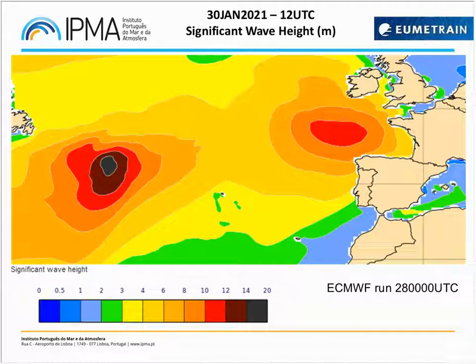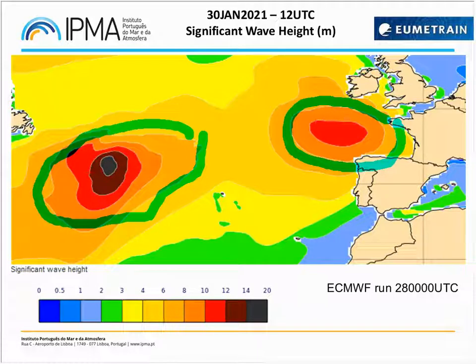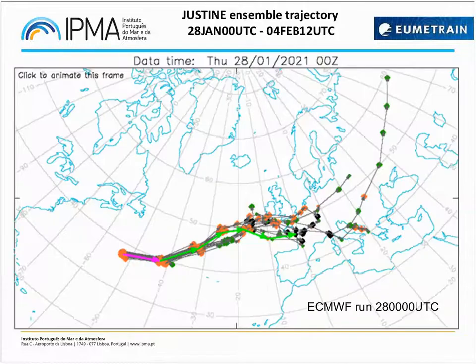And this will have, of course, some impacts over the ocean, and we have the significant wave height for the 30th January. So this will be from Justine, and we have another one, areas of significant wave height that are progressing towards Western Europe. And the last one is the Justine trajectory from today's ensemble forecast.